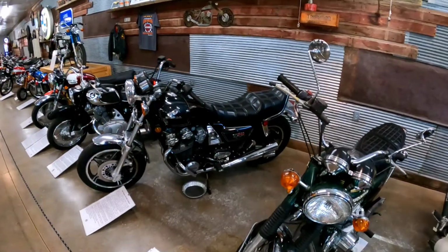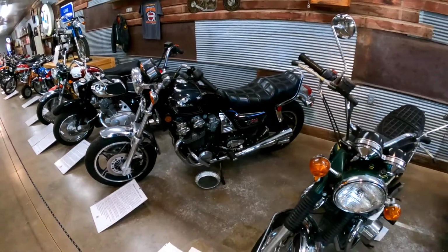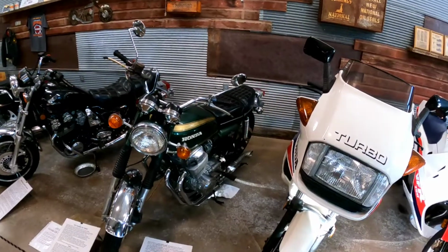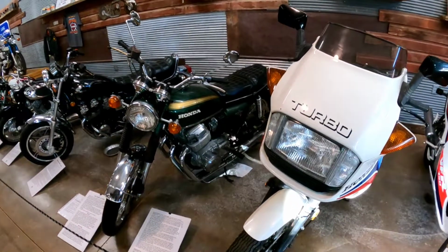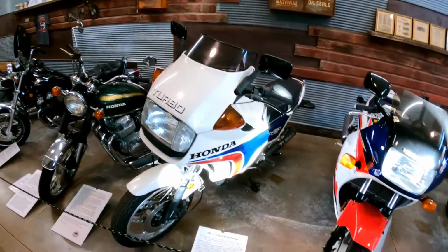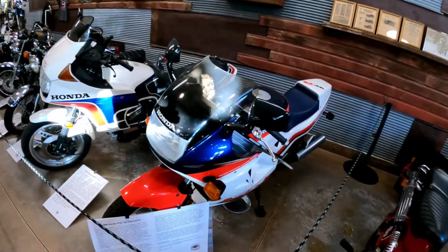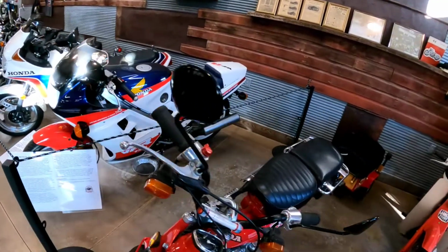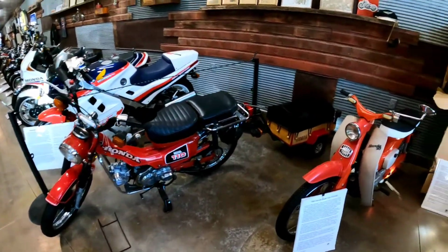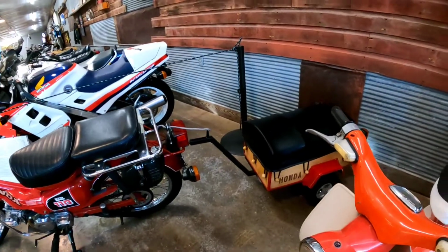Now, if I'm not wrong, that CB1000 custom right there was one of Honda's. That bike used to take off. There's the old 750 4-cylinder. It had a lot of power to them. My very first bike that I ever had was a Honda 450 double overhead trail bike. Check this out, a Trail 110. Look at the little trailer on behind it. It's a new way to hook one up.